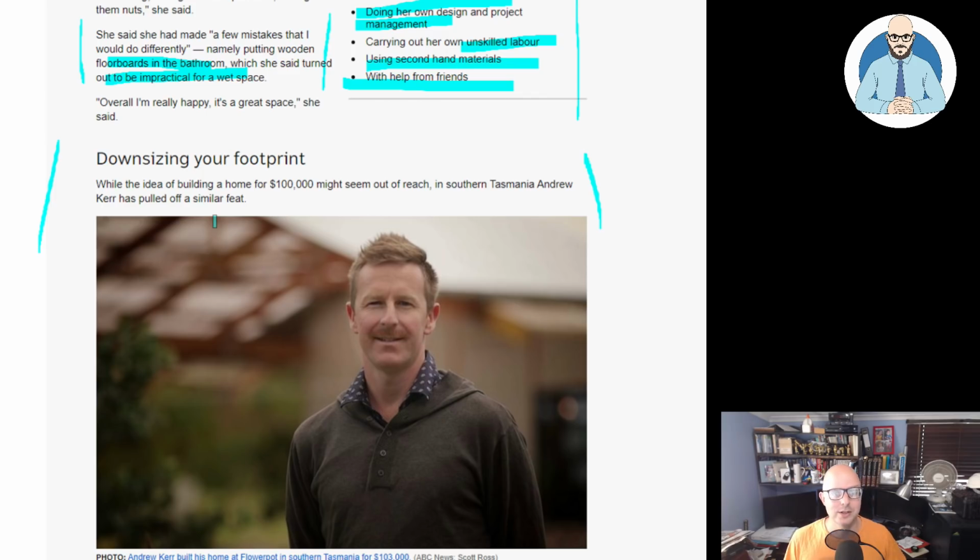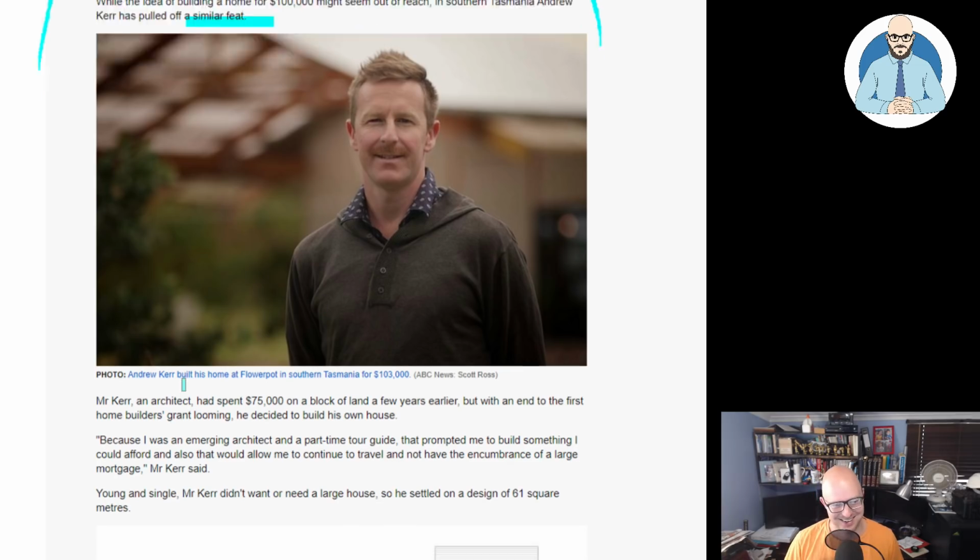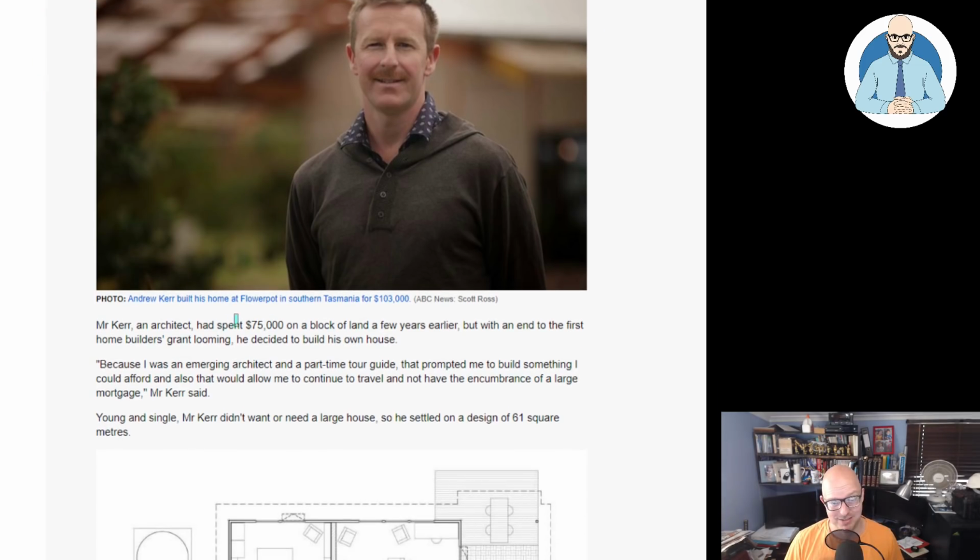The idea of building a home for $100,000 may seem out of reach, but in southern Tasmania, Andrew Kerr has pulled off a similar feat. So yes, but see, this is the thing. Whenever architects do something like that, and Rachel was going to me, it's probably because architects can only afford to build a dirt cheap house. Mr. Kerr, an architect, had spent $75,000 on a block of land a few years earlier, but with an end to the first home builder's grant looming, he decided to build his own home.